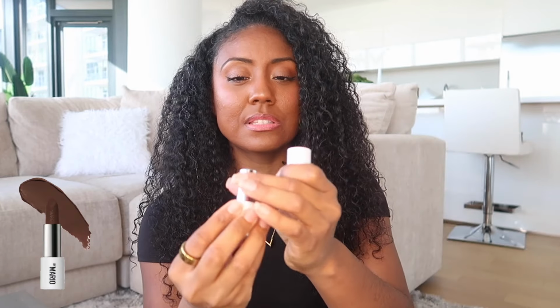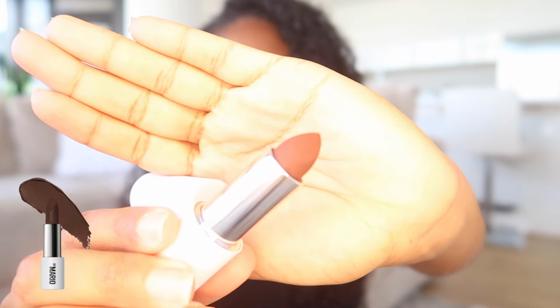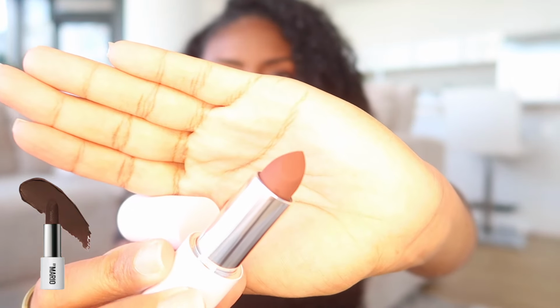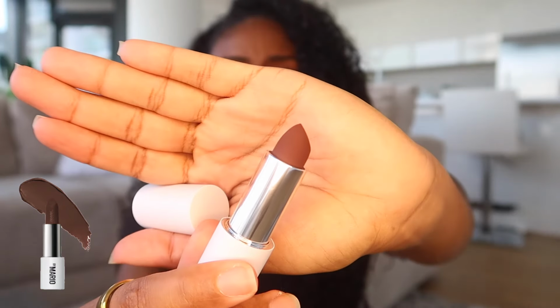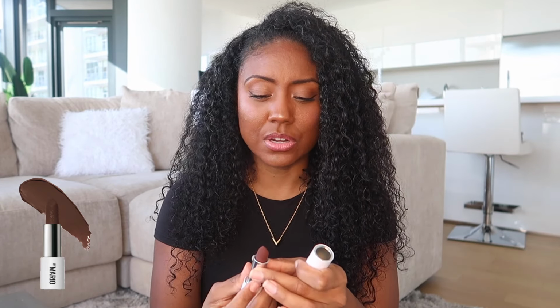So I did come across something by Makeup by Mario. And I saw that he had the color Maurice. So this is the shade right here. It's just a really pretty brown. Really pretty brown. It's a matte lipstick. And well, this is really, really pretty. Let me see if I can try it on now. It might not work because I have like a gloss on my lip.